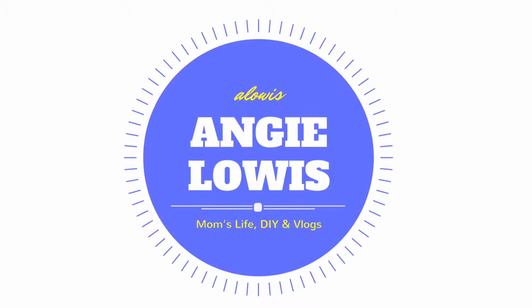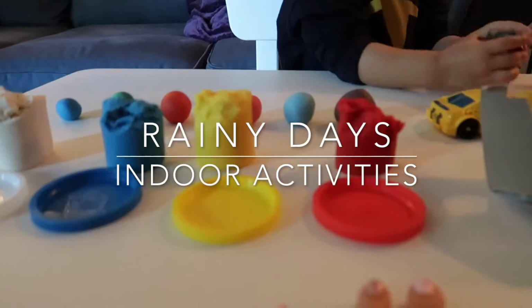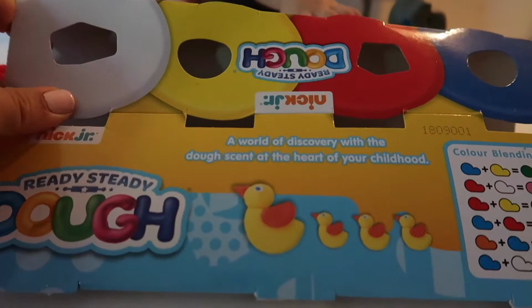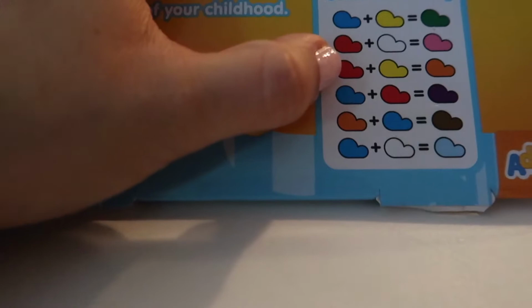For today's lesson, we just learned about combining colors. I got this from my friend. It comes with four Play-Doh colors, white, yellow, red, and blue, which are the basic colors. When you combine them, you can make so many colors. For example, blue and yellow make green, red and white make pink. I'm just teaching him what colors you can mix and what color they make.